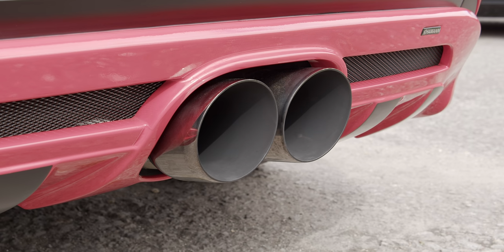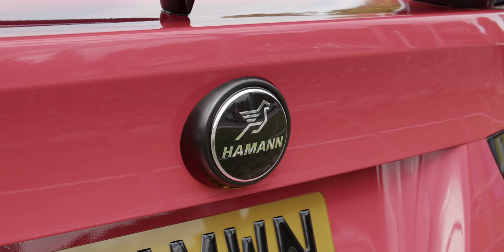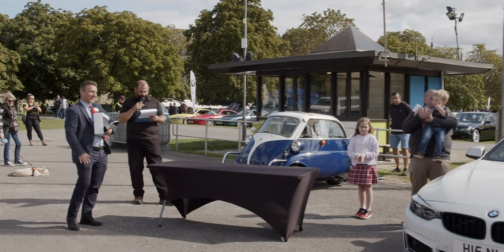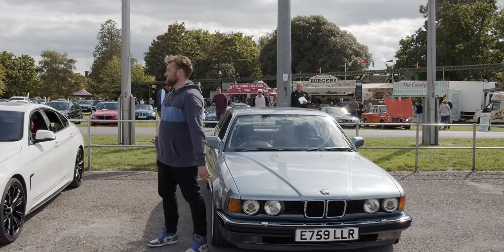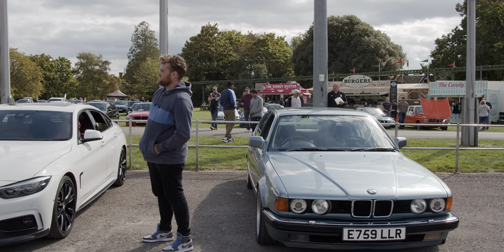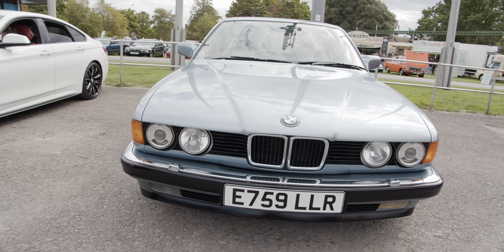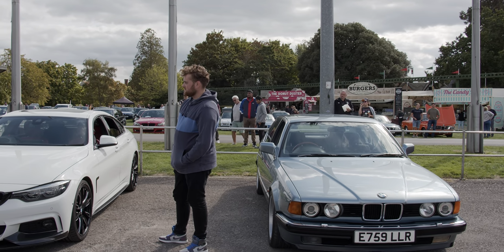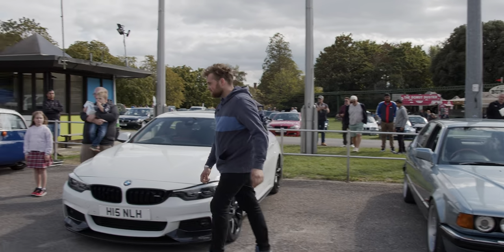So that means the winner is Ben in his 7 Series. If you give a round of applause for Ben, please. Ben's owned his car 2 years. Has done a bit of work through the visual, the wheels, steering wheel, etc. And again, like me, said it's good looking and rare. So if you'd like to come and get your award from John, please.